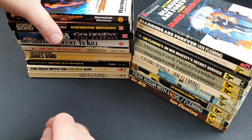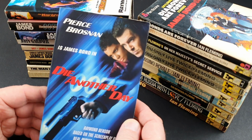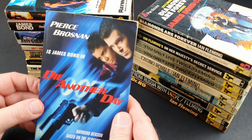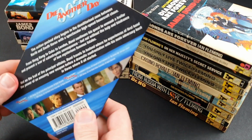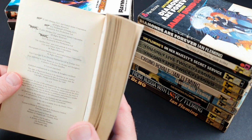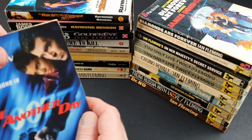And then finally, the last one, which came out in movie tie-in edition, is Die Another Day from 2002. Once again, published by Coronet. Got the same cover there, Halle Berry and Brosnan. Raymond Benson doing the writing chores. Similar little montage on the back. $6.99 this one, so not cheap. The dearest one by any means. It was 2002, and that was the last time they did a James Bond movie adaptation.